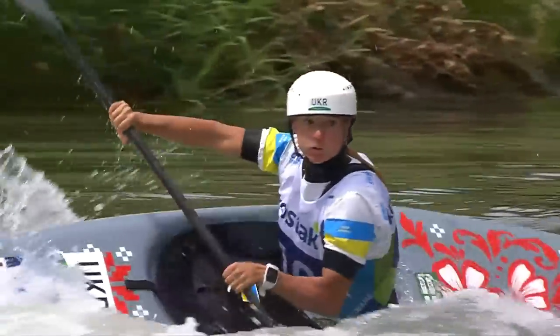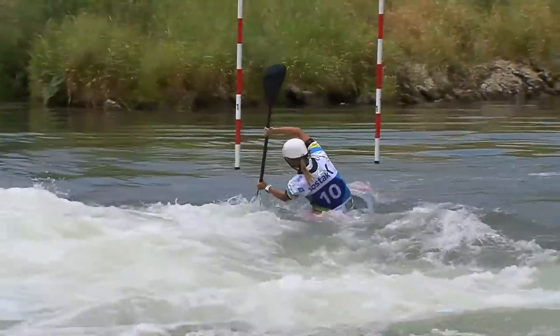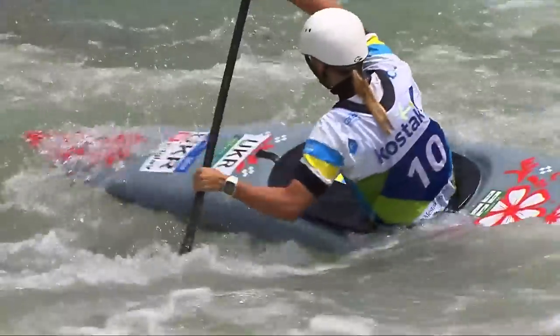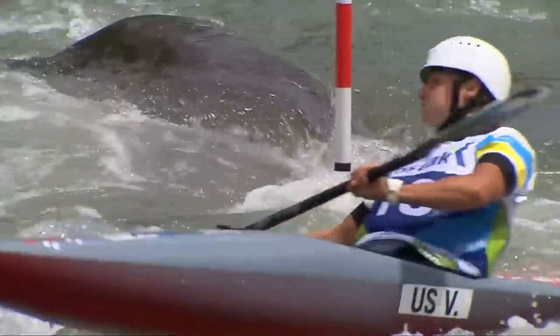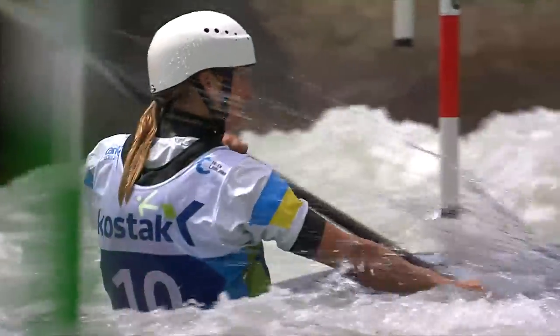She's always there, always consistent, and you know, she's been away from home for a very long time, since February, so definitely hard for her to manage this period and show up and be consistent and improve throughout the World Cup series. So showing great form for the lead up to the World Championships.